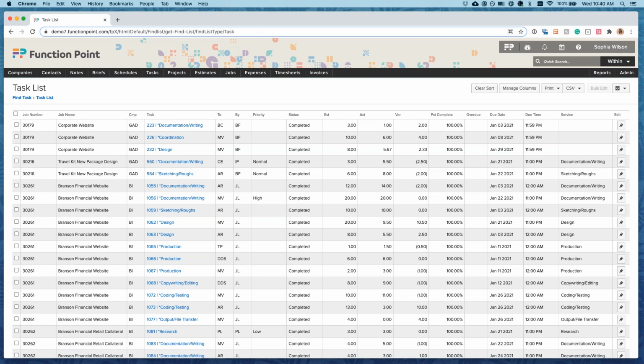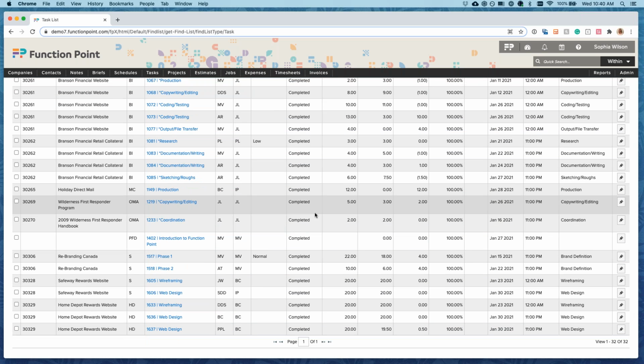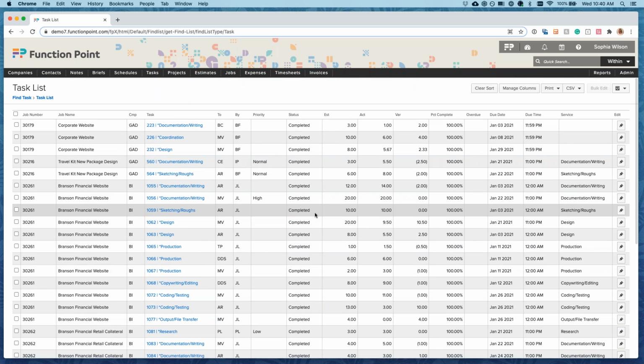This will now pull up a list of all your tasks that are currently in a completed status that had a due date within January. So you as a PM can now go through and review all of the different tasks based off of those filters. If there's any more information you would like on this page, you can come up here through manage columns and add that in. But what we really want to talk about today is that bulk changing.